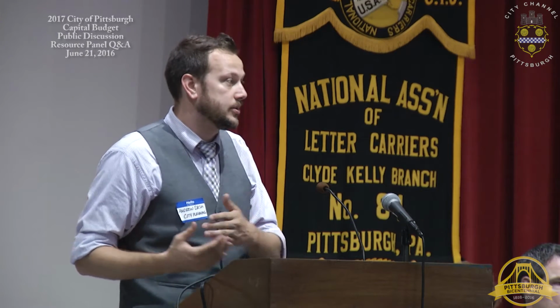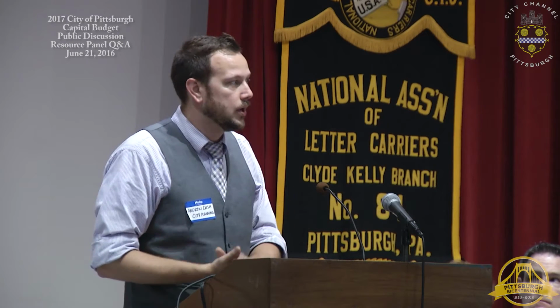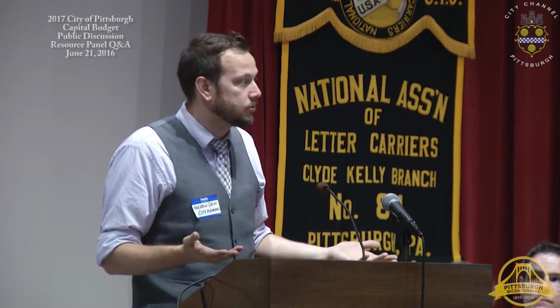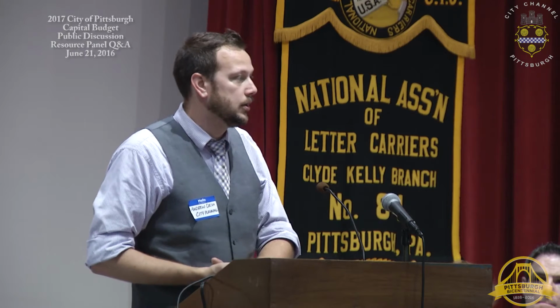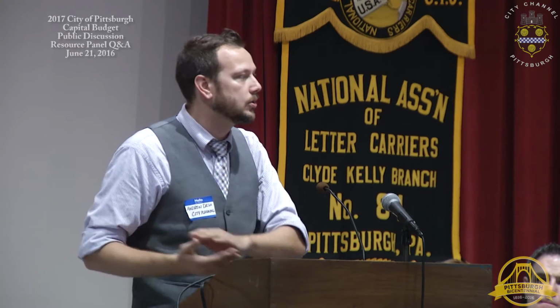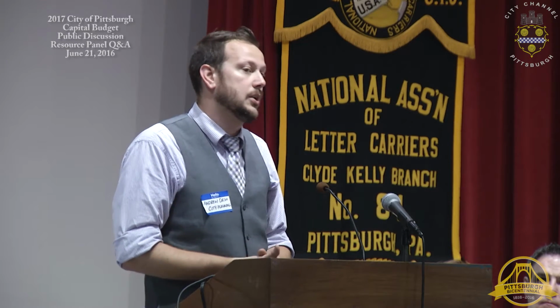And then in other areas of the city, for example, in the downtown to Oakland corridor, the city has been pursuing a planning project known as the Eco Innovation District. Part of that project is looking at the creation of bus rapid transit in the downtown, Oakland and East End corridor. So not necessarily an expansion of the T, but an expansion of rapid transit in the city.